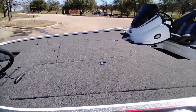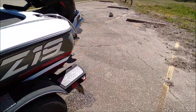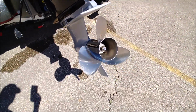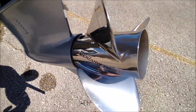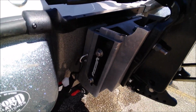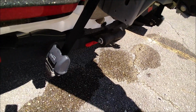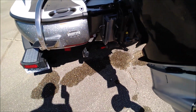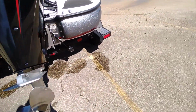Here's the carpet and everything. Excellent shape. Of course, it's got a really nice stainless steel prop that's impeccable. And it is the Mercury Fury prop, factory. 23 pitch. There's that jack plate I referred to earlier on the test drive. It's got the boat buckle tie downs in the back, so you don't have to worry about hooking them through the loop and all. They're already there, and they're a neat thing with the ratchets and all. They hold it down well too.